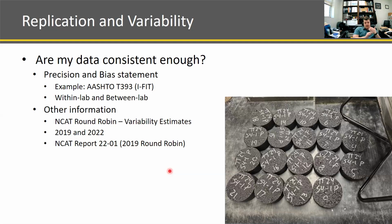The place to start with any test is whether or not that test has a published precision and bias statement. AASHTO T93 is for the iFit. That actually has a pretty good precision and bias statement. It lists the within-lab and the between-lab expected coefficients of variation for the test.